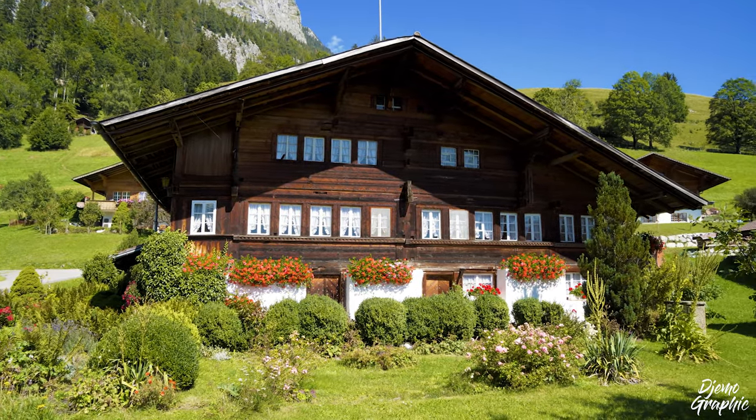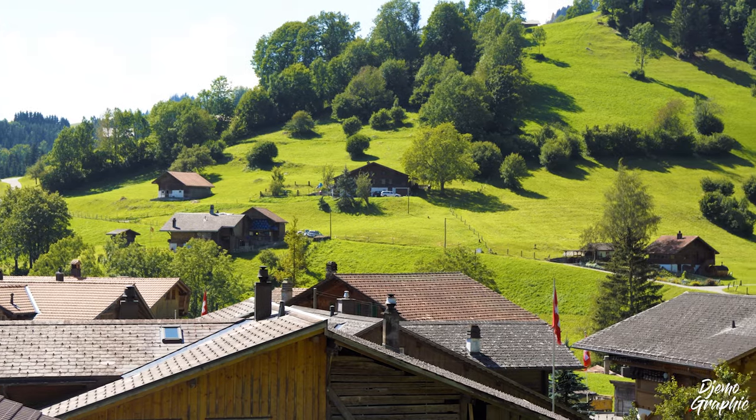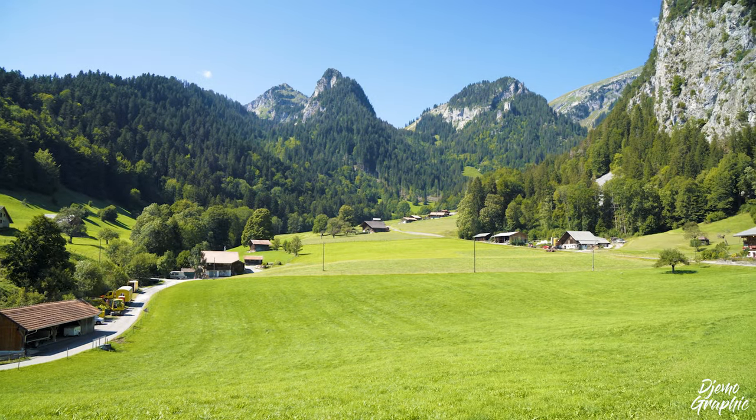And it's also very raw, which is probably something you may mainly know from the postcards of Switzerland. Well, these were mostly taken in landscapes like this one here.